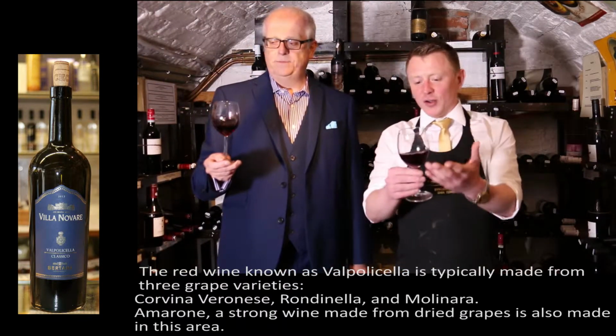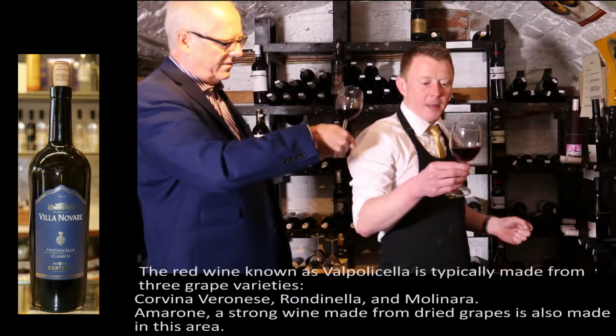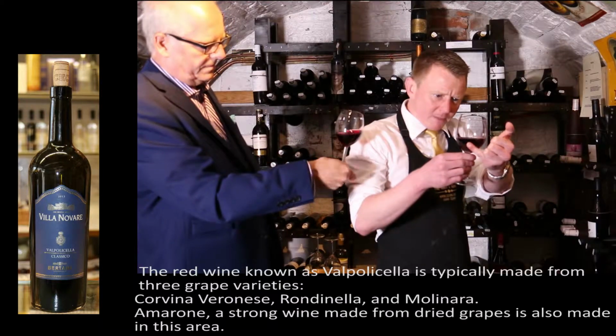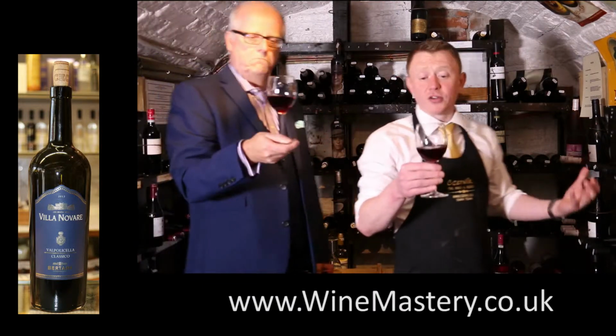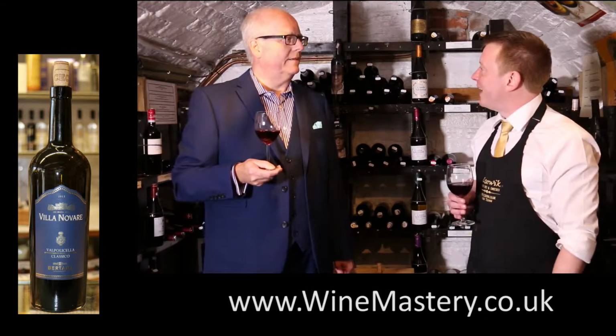Again, on the colour there, a little bit more garnet, a little bit more purple. Not quite as bright, and it's moving to a lighter purpley colour on the rim there. Interesting, but boy, have a smell of that now. Wow, how different is that? Yeah. Wow.